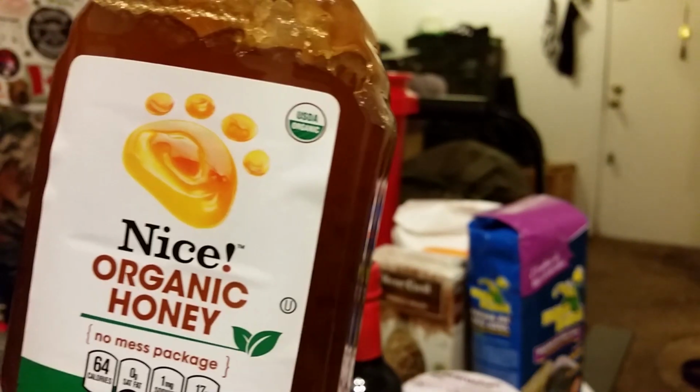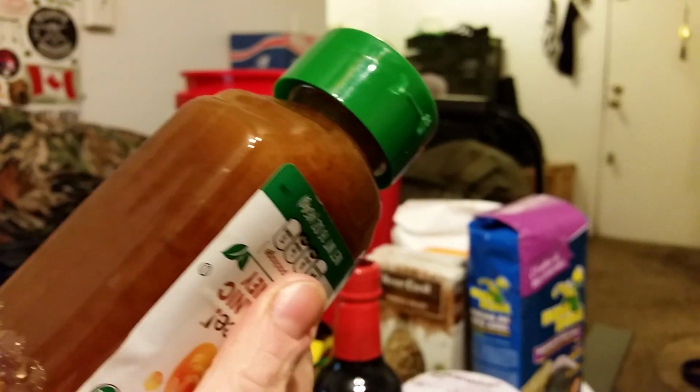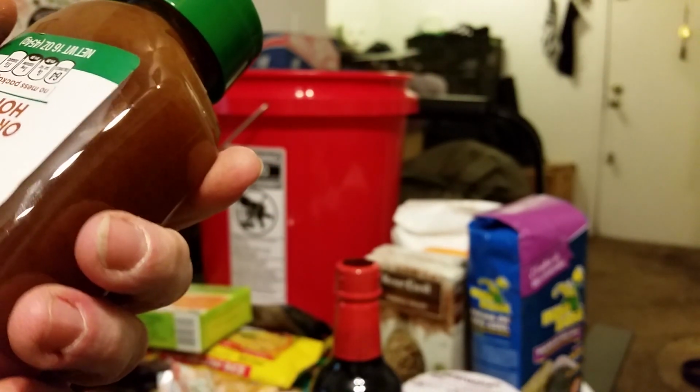And then the last thing I pull out of the bucket is this Walgreens organic honey. It says no mess packaging. It's got this rubber thing here that when you squeeze it, you control how much comes out. So even though it's already crystallized, it's still going into my preps, because it doesn't matter if honey goes hard and crystallized. You can reconstitute it by just warming up the container that it's in, or putting some in a container and then warming up the container. So, more honey for storage.